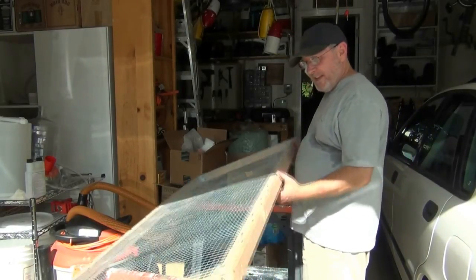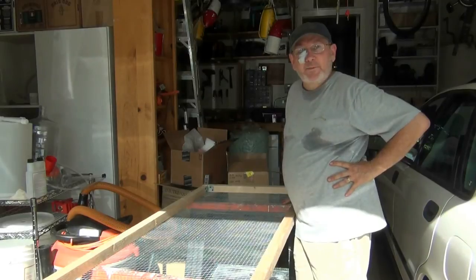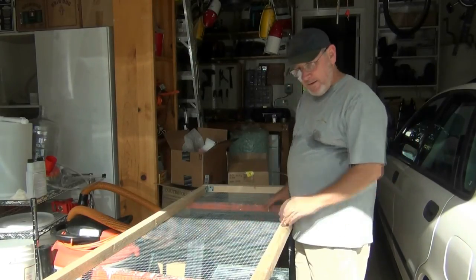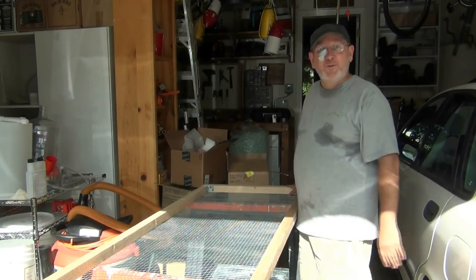So it's a pretty simple design. It's ready to put the hops inside. It's basically about a 2x5 sheet of 1/2 inch square, and then I just made my frame for it. Pretty simple, nice and clean, easy to do.